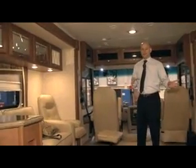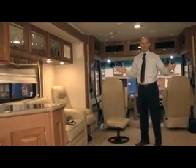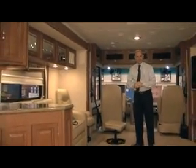Again, this model is a 378. It's our best-selling Georgetown, one of the best-selling Georgetowns out there. You can see because of this huge living room up here.